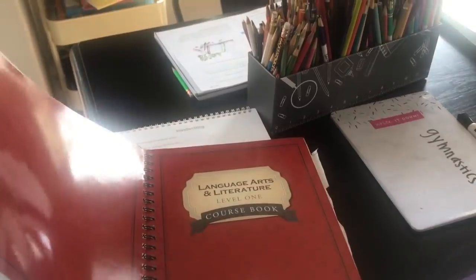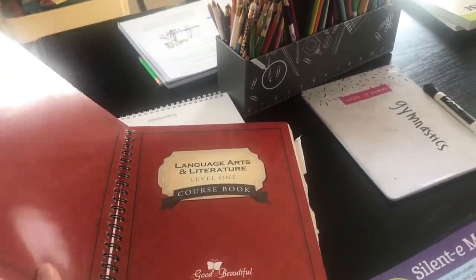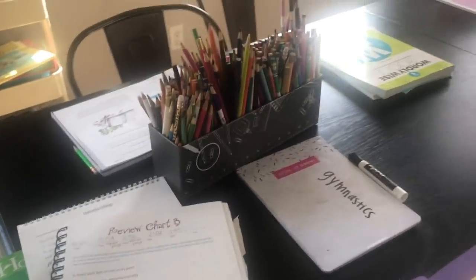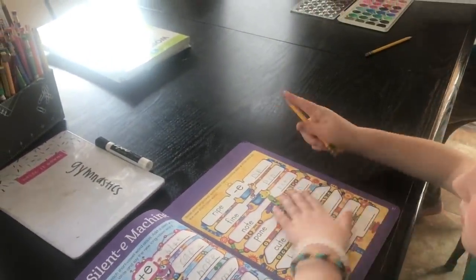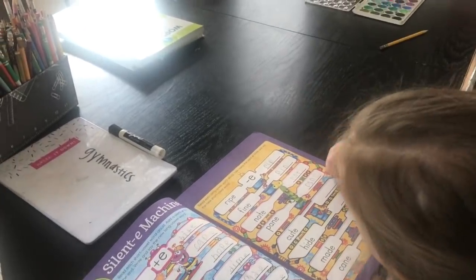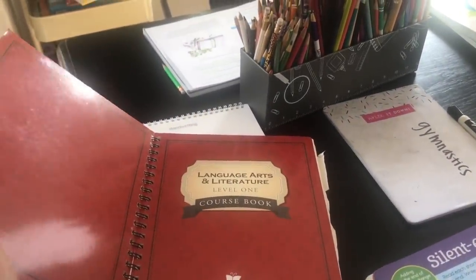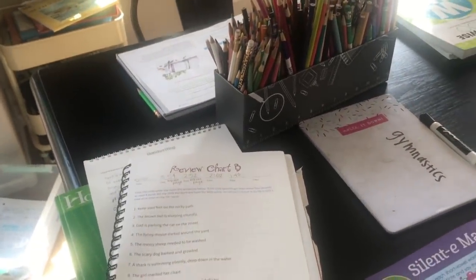Now, some people might just go ahead and move her on to the next course book, but I like to start a new school year with new materials. So we're going to just do this for a few weeks until we wrap up, just to keep her going with her language arts area. But yeah, I just wanted to explain that. So I already do have her level 2 book, but we're going to hold off on starting it until we start our new school year.